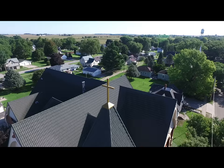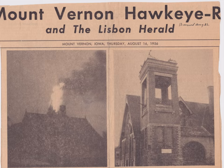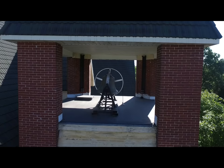The original steeple was damaged by lightning in 1956 and rebuilt in 1999. The steeple has a raised stone foundation and brick walls. The bell from the old church was saved to be used in the new church.